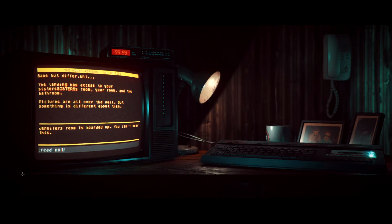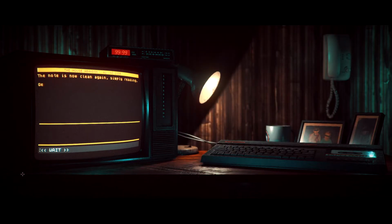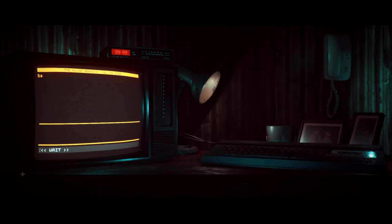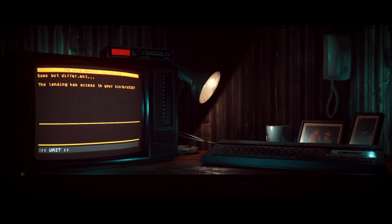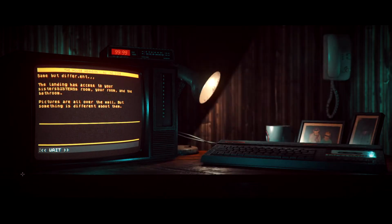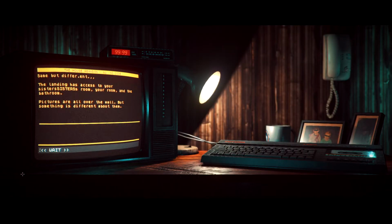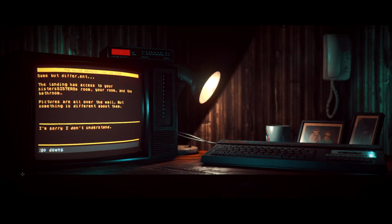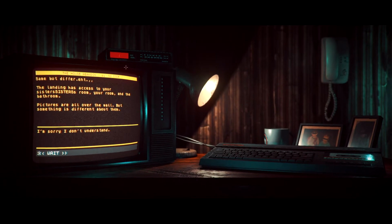I wonder if I can read the note. Oh. No, it's clearly saying, get in, get out. Can we just leave? I don't think that's going to be the right thing, is it? Okay, go downstairs. I've been to every room. Am I missing something?